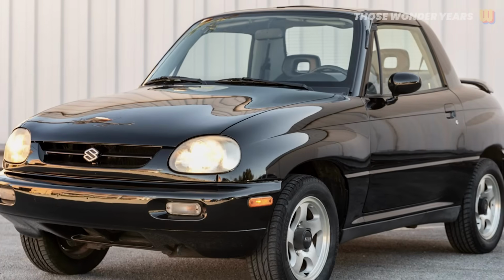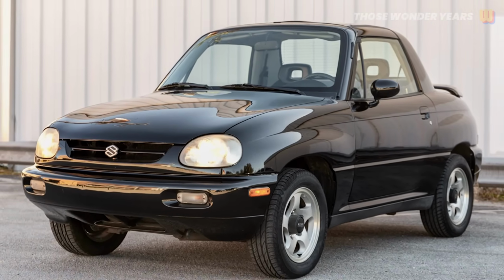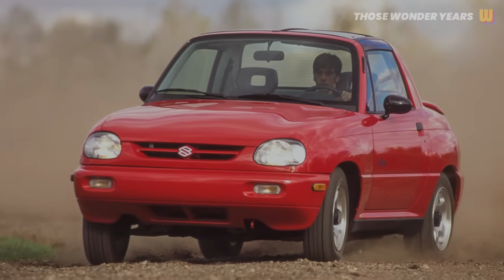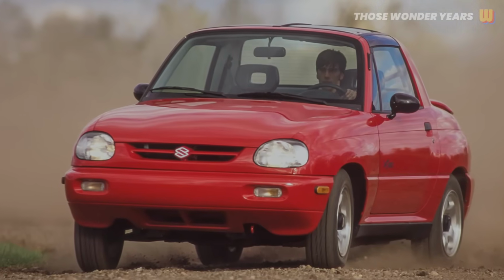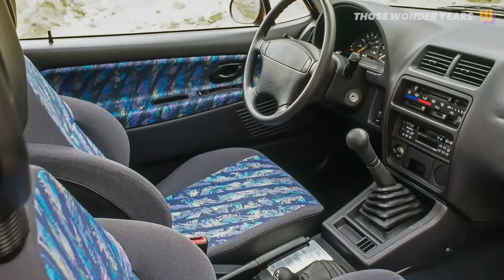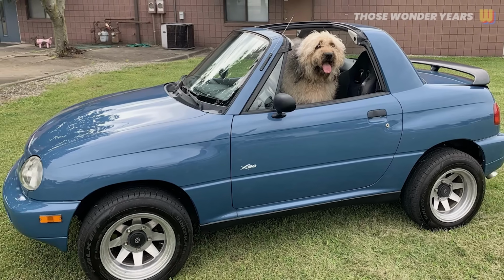Looking like a toy car someone accidentally scaled up to real life, the X90 was neither practical nor powerful, boasting a measly 95 horsepower engine that struggled to move its awkward frame. Its cramped interior made it useless as a functional off-roader, and despite its small size, it was surprisingly unstable.